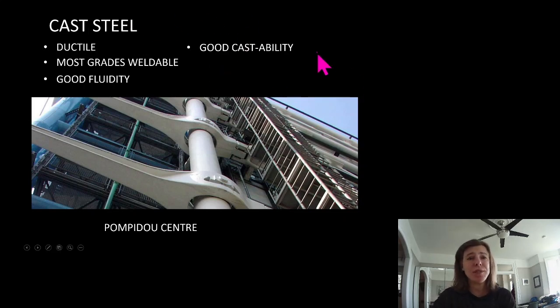It's really easy to cast with. I mean, once you have the system set up, you can cast steel easily. You can't in your backyard. But the big thing is, it's weldable. And it being weldable is really important to incorporate it with the rest of the structure.